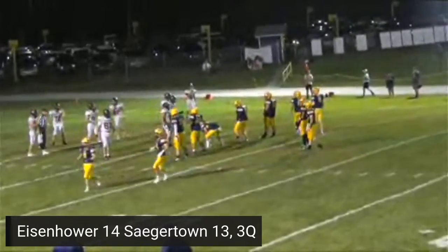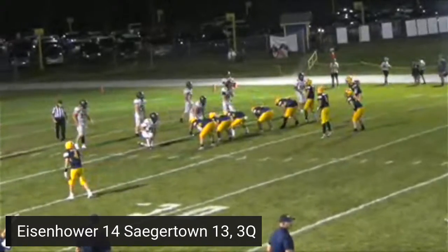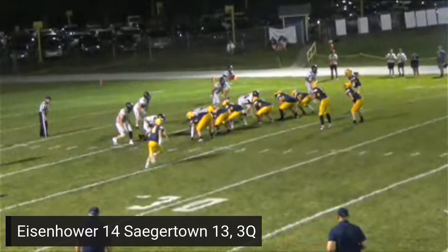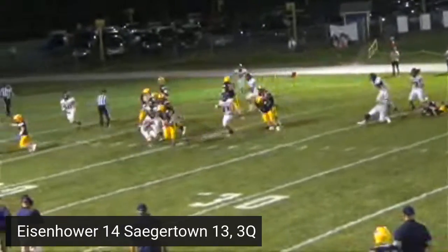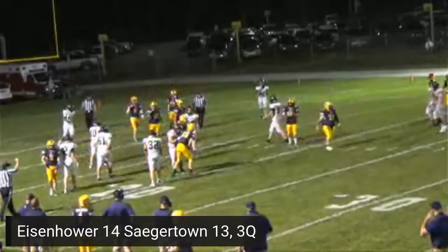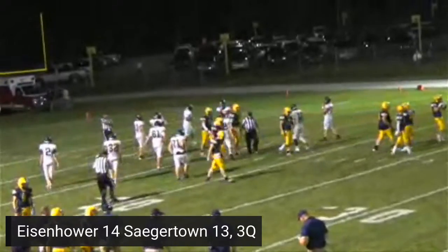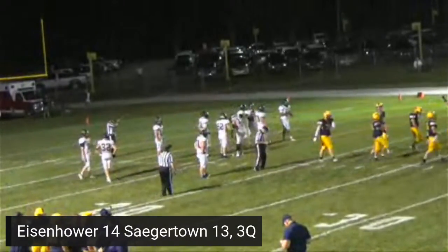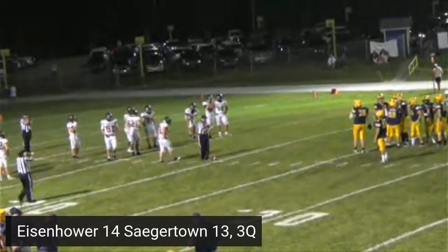The big 3rd down coming up here for Eisenhower. But again, you're in that part of the field where you think you've got 2 downs to get 13 yards here. Gelati in motion. Fake to him. Give it to Penley. Penley picks up a block and then is wrestled down at the 19. So it was a big tackle by Saegertown. If Penley had been able to get through that one, he was going to pick up some big yardage, but instead it becomes a 4th down and 10.